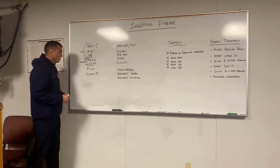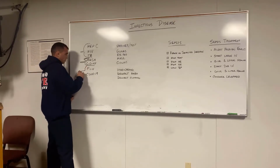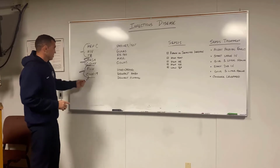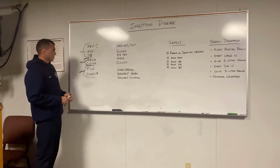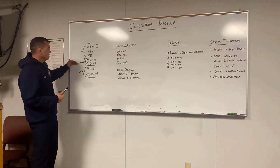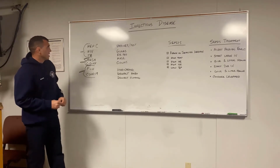And then your flu and COVID. Flu is not new, COVID's new, but these are mainly airborne, is how you get these. So all of this stuff, each level, we have ways that we deal with it.